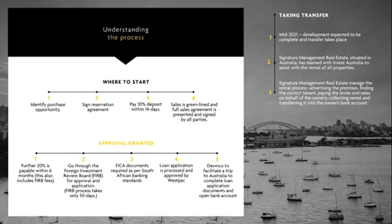One of the big things there is the rental and the maintenance of your property, which sits here, is Signature Management Real Estate, a company that's a subsidiary of Signature Property Group.